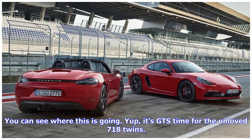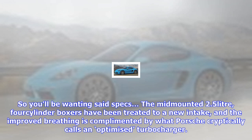Handily, the numbers for both the 718 Boxster GTS and 718 Cayman GTS are all identical, except for one welcome exception we'll get to later. So you'll be wanting said specs. The mid-mounted 2.5-liter, four-cylinder engines have been treated to a new intake, and the improved breathing is complemented by what Porsche cryptically calls an optimized turbocharger. Power is only up by 15 bhp versus the 718S version, but GTSs have never been all about power.